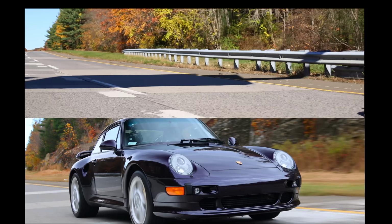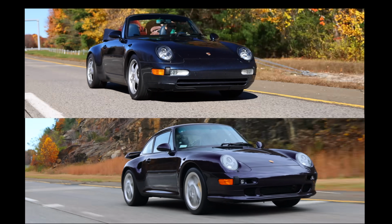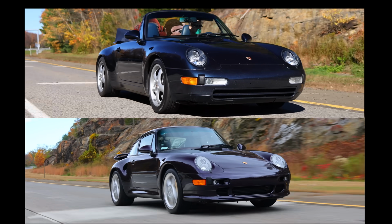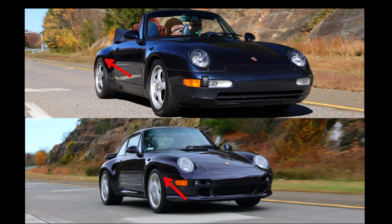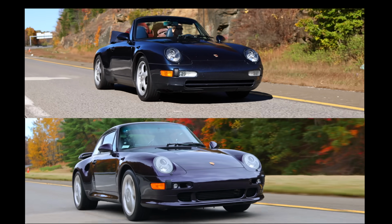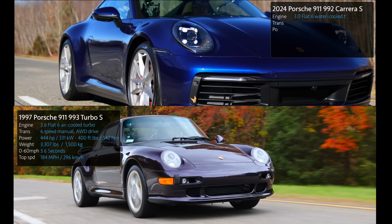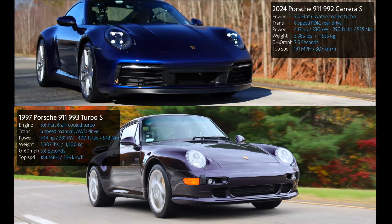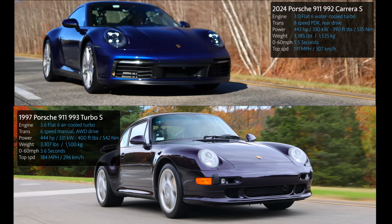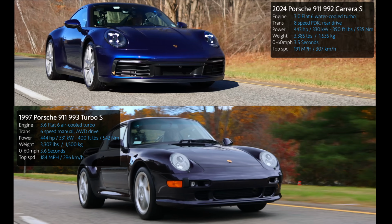The other thing I noticed, which may also be related to the all-wheel drive system, in comparison to my base cab 993, the Turbo S sits a lot higher on its suspension, like 2 or 3 inches, maybe even 4 inches, which does make it feel like it's floating a lot more. And when comparing specs to a modern 911, say a Carrera S, it's interesting to note that the specs are almost identical across the board. Mind you, the modern 911 would definitely be faster, but it is fun to consider that a 27-year-old analog time capsule like this could give a modern 911 a run for its money.